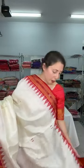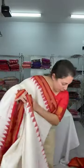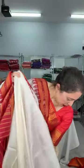Beautiful. These kinds of sarees never go out of fashion. So this is how it looks. It has red booties all over the body. You can see these booties all over the body. And this is $179. This is a Silk Mark certified Odisha handloom saree, $179.